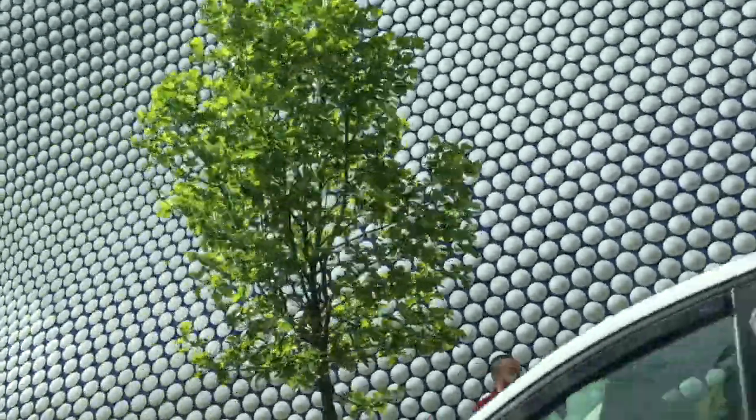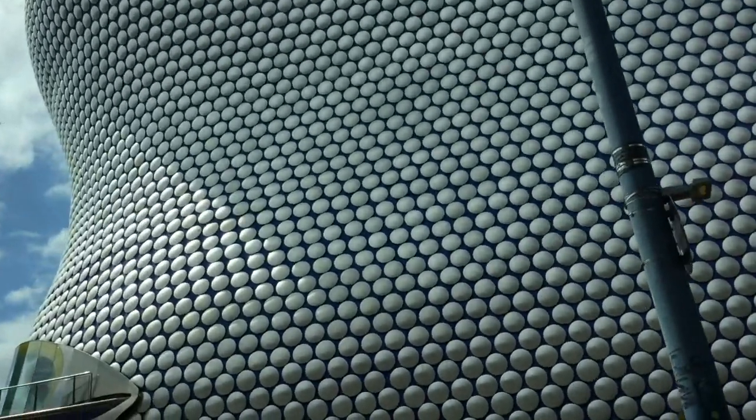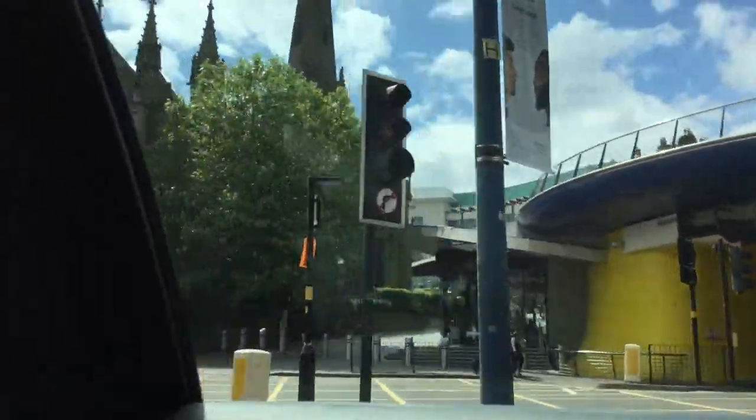And finally, we're here. There it is. Look how many circles. I love the design of the Bullring. It looks amazing. I'll meet you inside now. Just parked and I'm ready to go and see some gadgets. I can't wait. Let's do this.